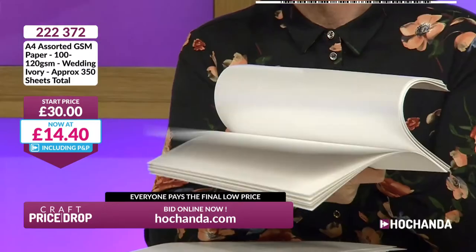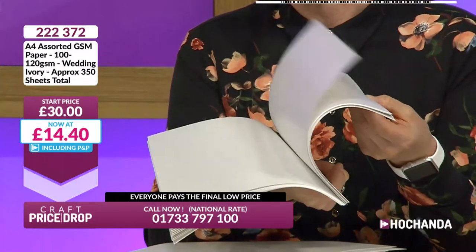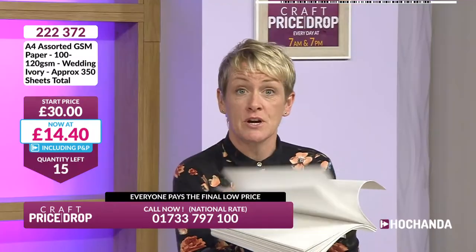It's nice to look pearlescent on both sides. Very posh. Very posh. Just like when we used to answer the phone once upon a time.